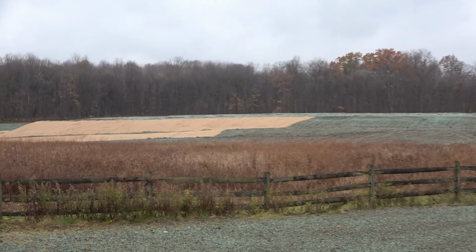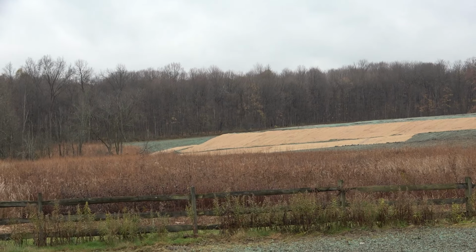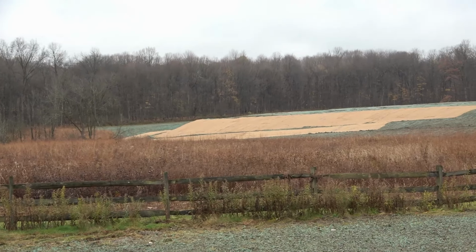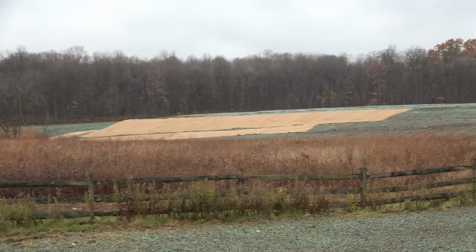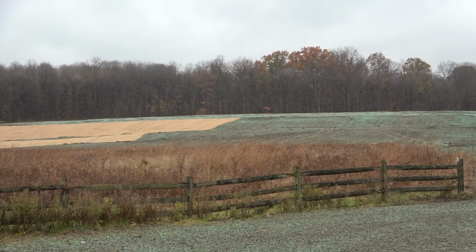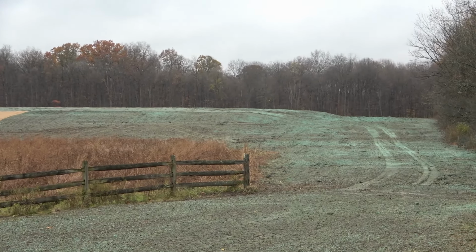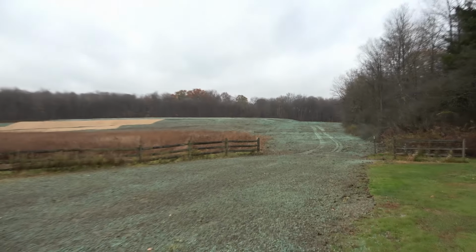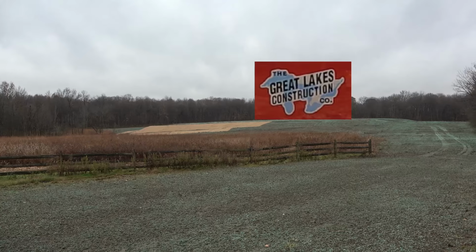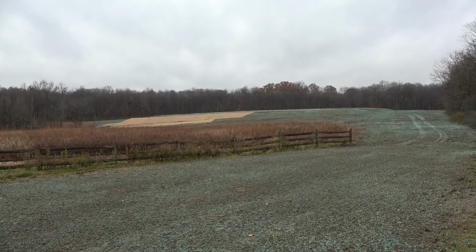They've seeded it, they've put a net over the top of it. Actually, it's a straw type net. And that'll all be grass back in there. It'll be a wild field again. A little elevated, but nonetheless, it will be a field. Once again, they did a great job. The Great Lakes Construction Company. Gotta hand it to them. Good job, guys.